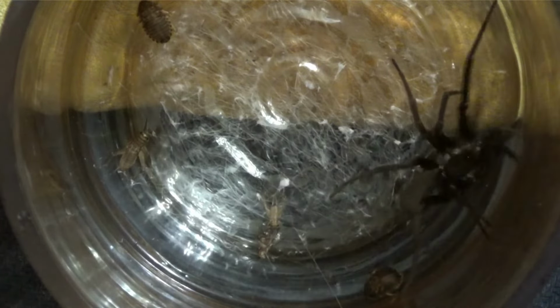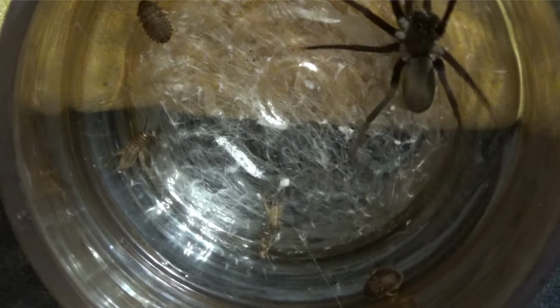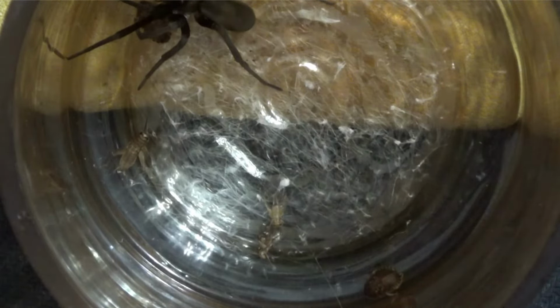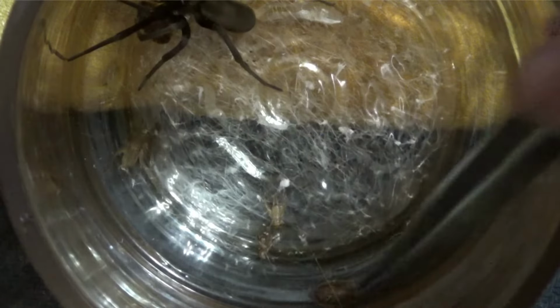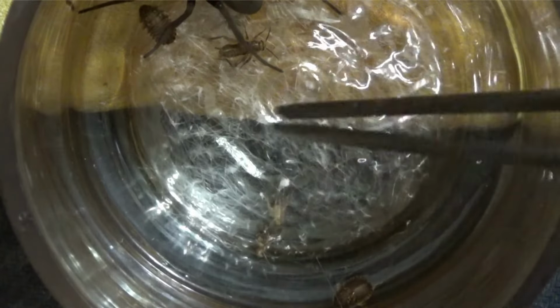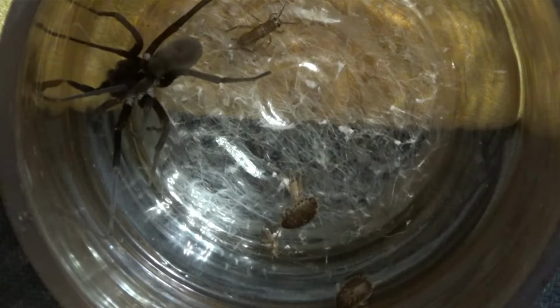Well, if she's desperate enough, hopefully she'll eat something. At the very least, one of the dubia roaches and one of the crickets is alive. So I think that one's dead, and that one's dead. But I'll leave those in there with her. And they'll hopefully not scare the shit out of her. Anyway, that's kind of it right now.